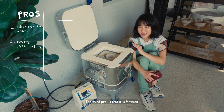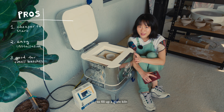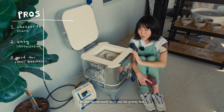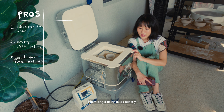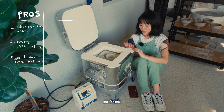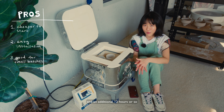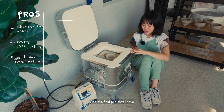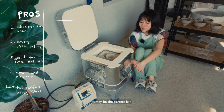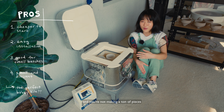The third pro is that it is fantastic for test tiles and small batches, so you don't have to feel pressured to fill up a giant kiln just to test a new glaze combo or get your finished pieces. So the turnaround time can be pretty fast. How long a firing takes exactly will depend on what cone you're firing to and your program, how slow or fast it is. But for me, a cone 10 glaze firing takes about 16 hours and an additional 12 hours or so to cool completely. And the final pro that I have is that it's small and discreet, and for the casual home potter, it may be the perfect kiln. You may not need to upgrade beyond this if you're just doing pottery for fun at home and you're not making a ton of pieces.